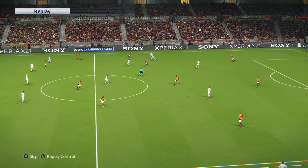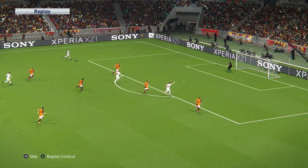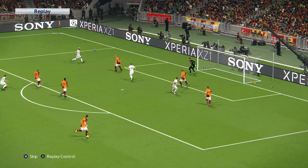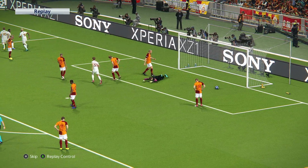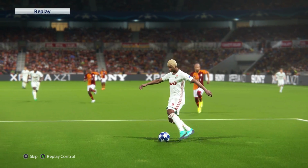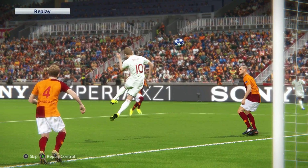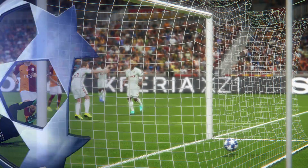Great header, made it look easy. Well, as contact goes, that was tremendous, and it helped him to direct it exactly where he wanted into that net. I think when it comes to the aerial department, this fella is definitely no slouch. Snaffles his third, and that earns him the match ball. Oh, he's been unstoppable in this match. Every single time he's been in possession, he's looked a threat.